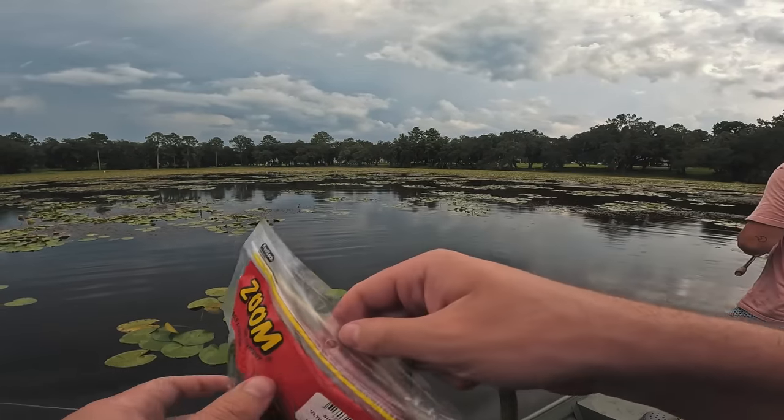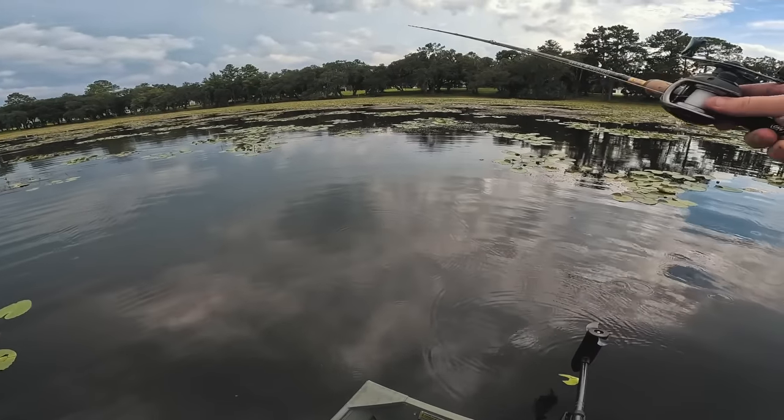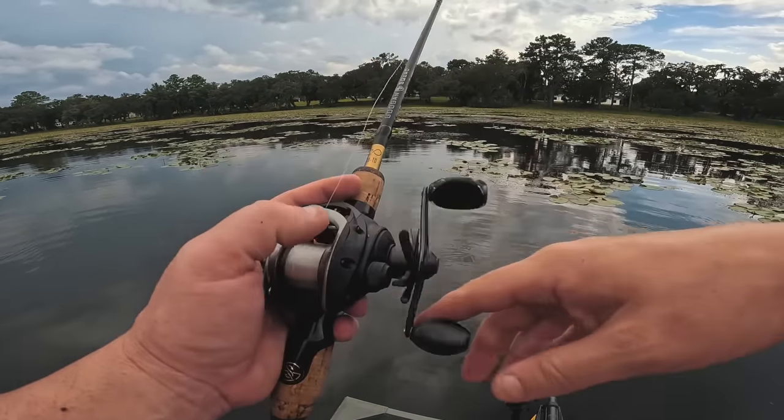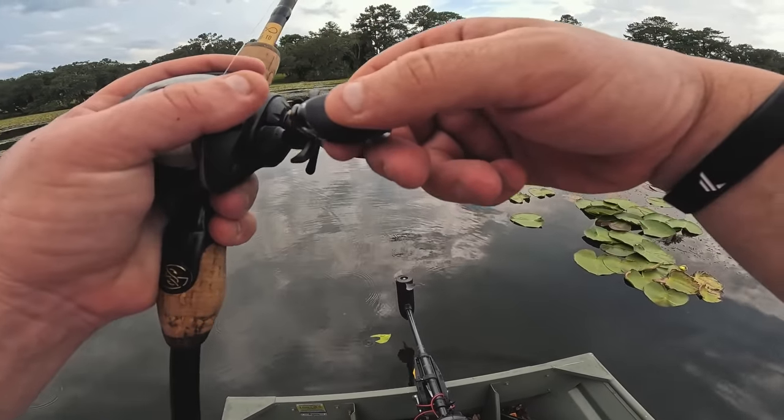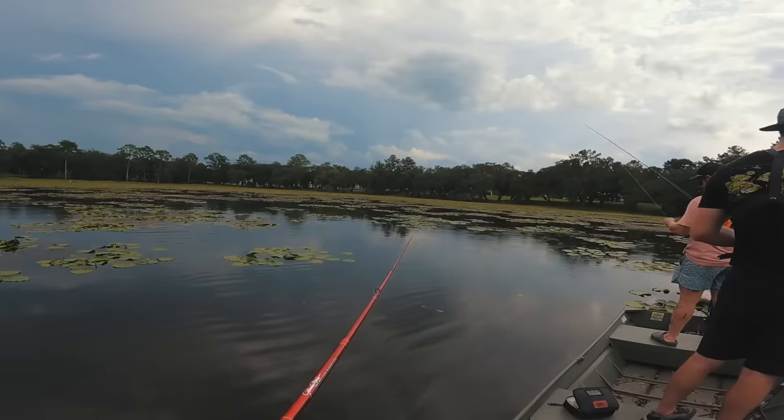I put on a little speed worm just because this hook is a little bit too big for the old speed craw. Do you have a speed worm on? No, I got the plasma tail. Yeah, you just said that. My bad.